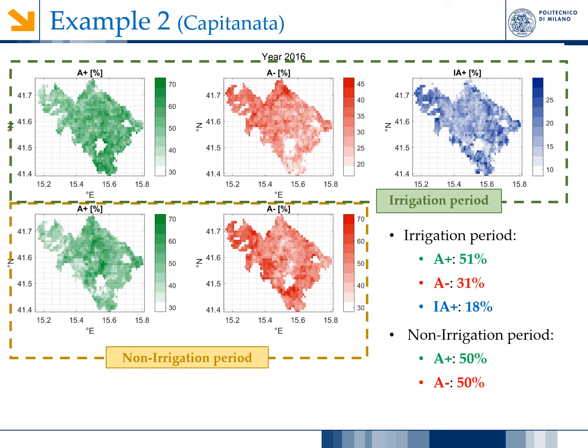Copernicus SSM dataset, which has the high resolution of 1 kilometer. We can see that the global averaged results are similar to those of the coarse resolution SMOS, but there is a spatial heterogeneity that mirrors the presence of irrigated fields.